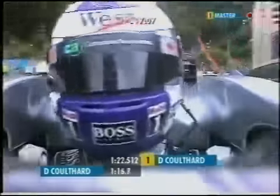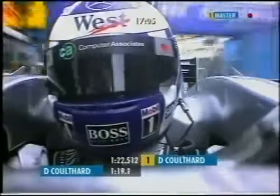Well, the track's cleaning up all the time, of course, and this track, which as you mentioned earlier, John, is so dirty from its use as normal roads and from that historic meeting here last weekend, now beginning to clean up a little bit.